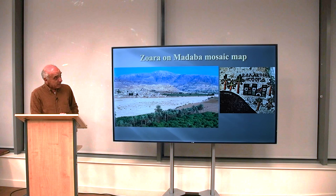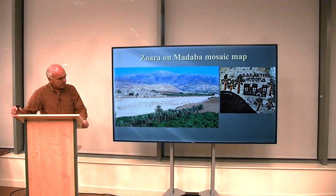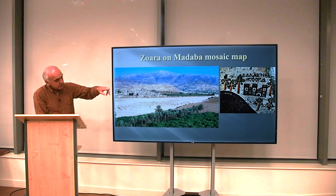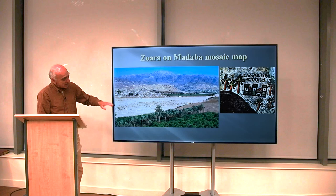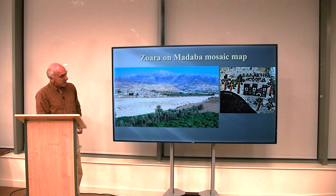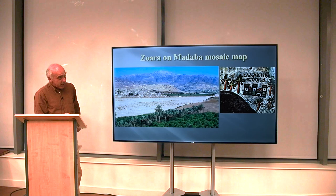More famously, the Zoara or Zoar is located on the Madaba mosaic map you see there on the left, on the right, with the three towers and encircled or surrounded by palm trees, date palms. And as you can see in this wonderful photograph by Jane Taylor, the palm trees are still there near the Dead Sea. So the geographic depiction on the Madaba map is relatively correct, let's say. And we also have references of date production in the early Christian period of Zoara, along with other cities, of course.